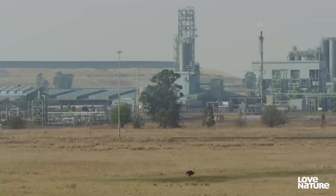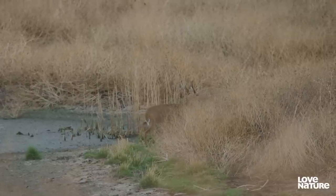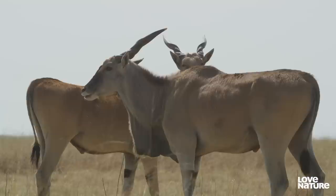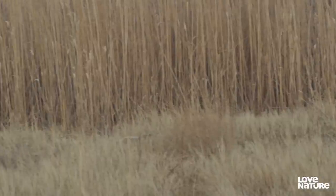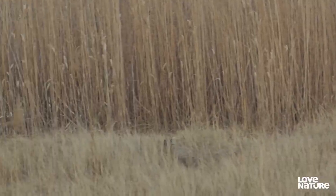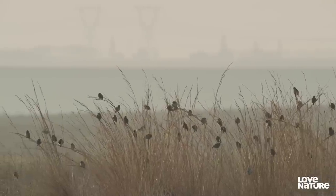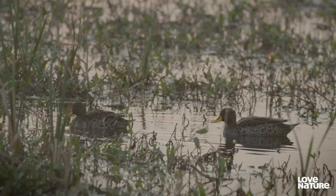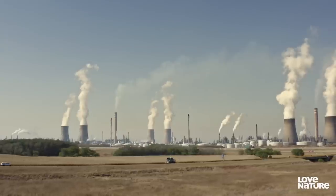Thousands of herbivores and water birds have taken refuge in this area, where there is no hunting or farming. Small predators, like servals, can find a rich source of food here. But despite keeping a low profile, humans have become aware of their presence.